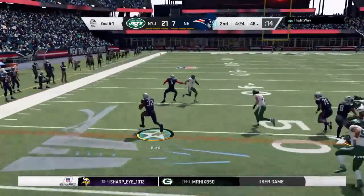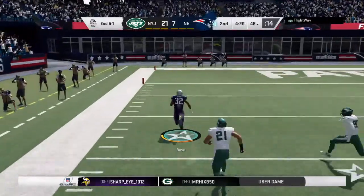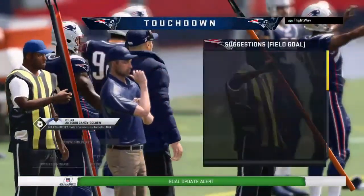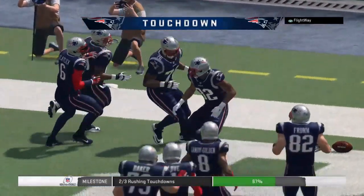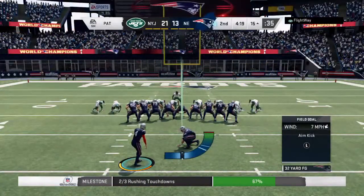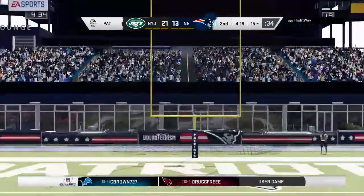They'll try the left side. It's Boyd. He's got the first down and more inside the 40. And he'll take it into the end zone for a Patriot touchdown. A great play there, 52 yards, as his guys are back within a single score.